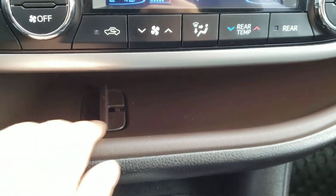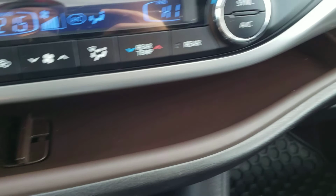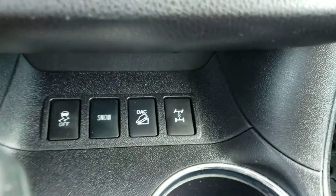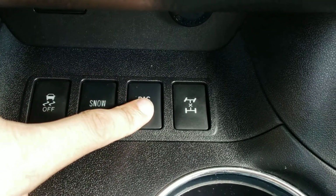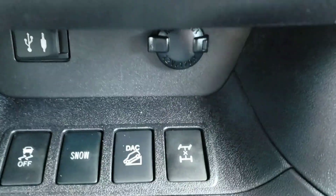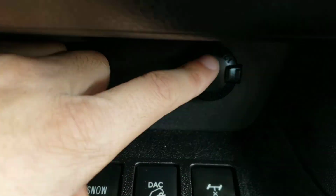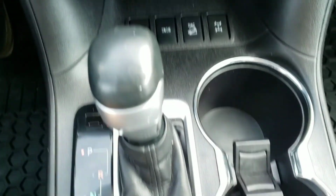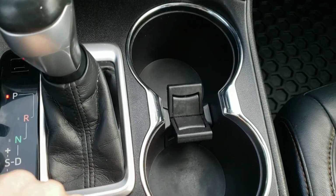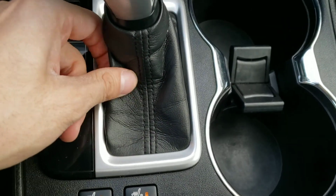Underneath there, you do have a little bit of an extra storage pocket that extends all the way across for some smaller items. And as we continue down, you do have the buttons for your traction control, as well as your snow mode, your downhill assist, and your differential lock. And underneath there, you will find the USB input as well as the auxiliary input, and you've also got a 12-volt outlet there as well to keep everything charged up. As we continue down, you've got the cup holders here with a nice chrome trim that surrounds it. And you've also got the shifter here with that nice leather-wrapped boot.